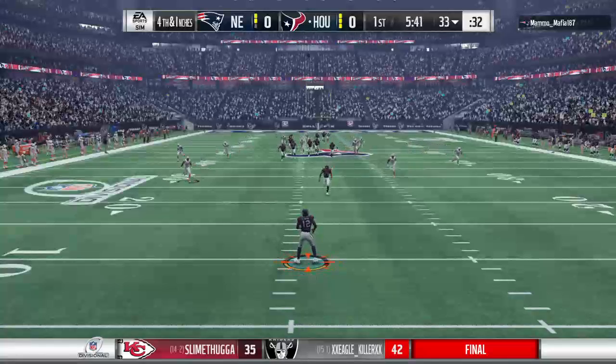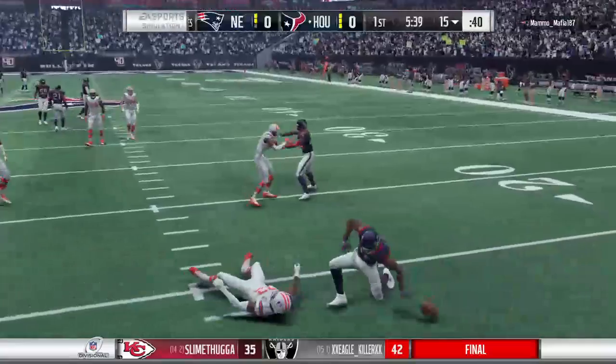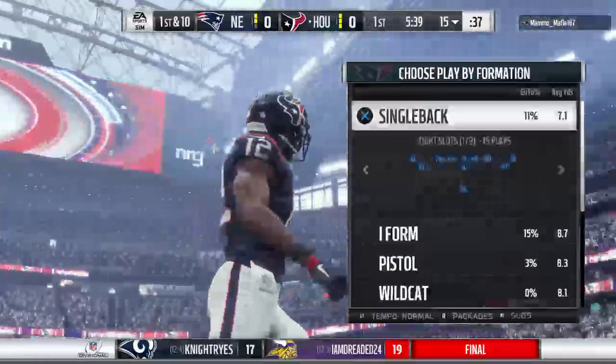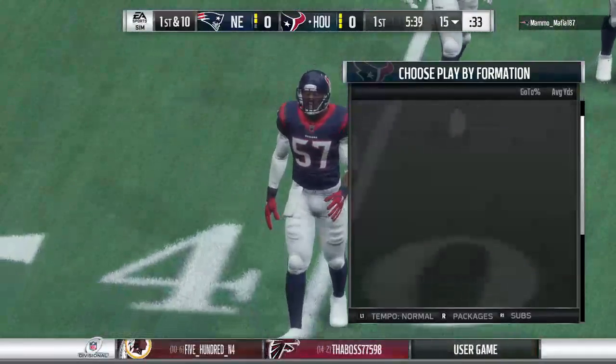Here's Ellington. That'll be put in the books as a 53-yard punt. And the Texans are going to have the football with a 1st and 10 deep in their own territory.